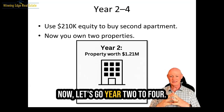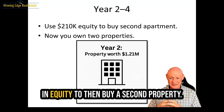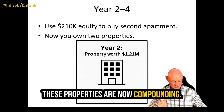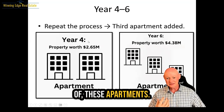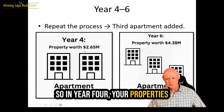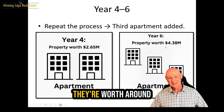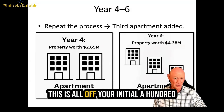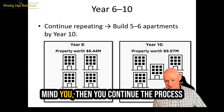Now let's go year 2 to 4. So you use that 210,000 that you've got in equity to then buy a second property. Now you have 2 of them, okay? These properties are now compounding. You've got the growth of these apartments. So in year 4, your properties are worth around about 2.65 million. In year 6, they're worth around about 4.38 million. This is all off your initial $100,000 investment, mind you.